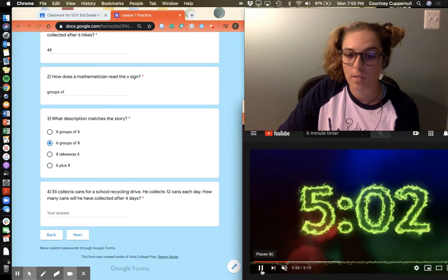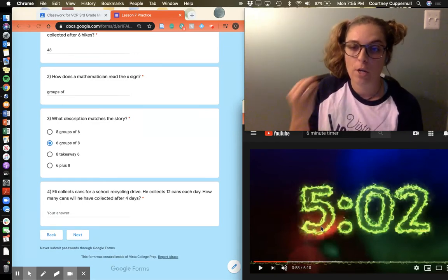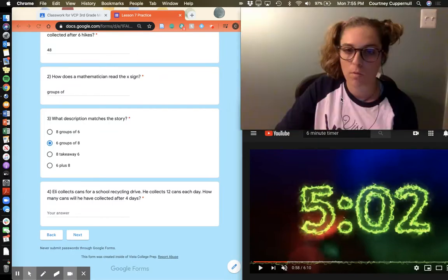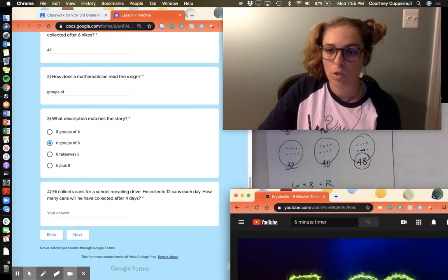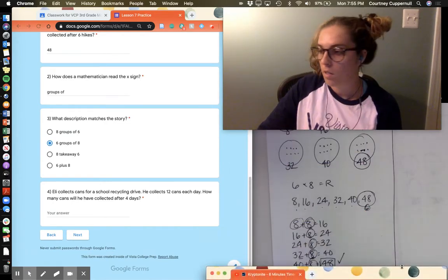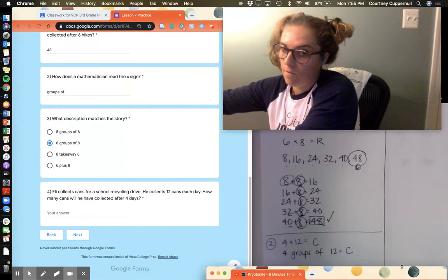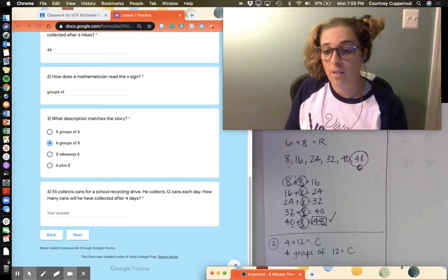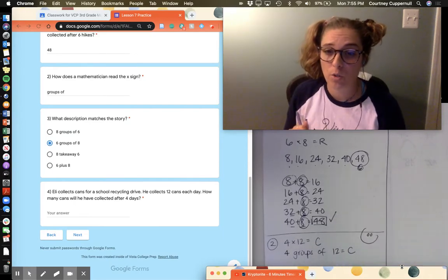Alrighty, so I'm going to pause that timer to give you solving time. But what number sentence matches this story, my friends? How many groups do we have? How many are in each group? If you wrote 4 times 12 equals C, or 4 groups of 12 equals C, go ahead and give yourself a big smiley face on your paper. You're absolutely correct.